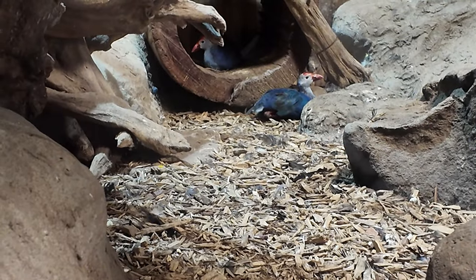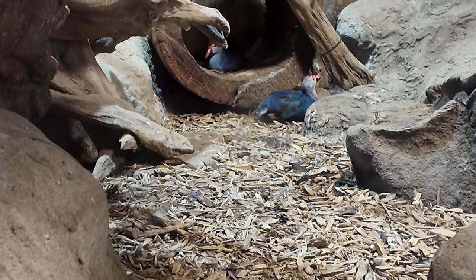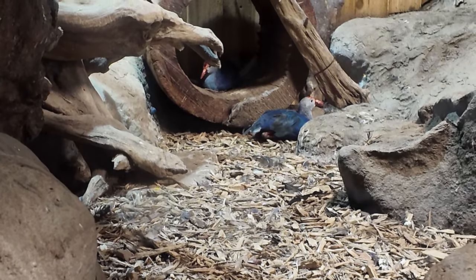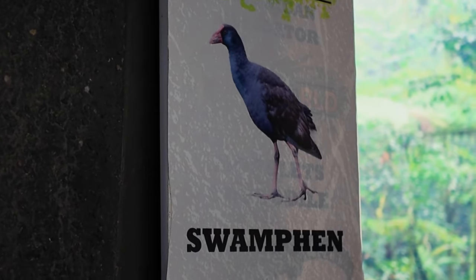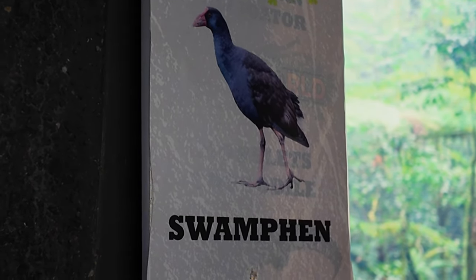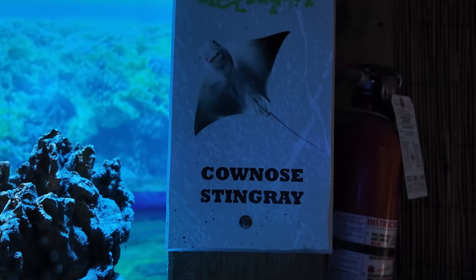So back over here, there are some birds. I'm not sure what kind of birds these are. I'll see if I can find a sign. But there's one inside that tree log and another one out in front of it. Let's see if we can't find out what these are. All right, so apparently those are swamp hens. I've never heard of those before, but there's a sign here on the wall telling you that those are swamp hens.